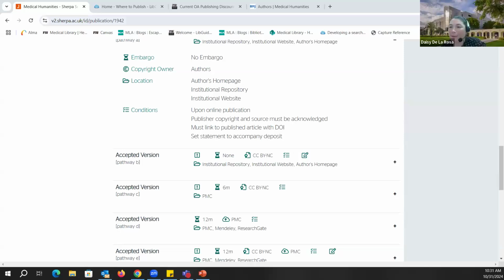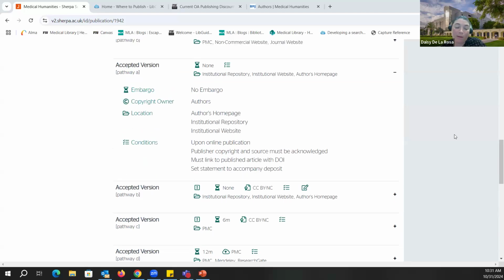Okay, so let me just wrap this up really fast here. I don't know where I left off, but basically Sherpa Romeo allows you to find out what those policies are and what versions of your manuscript you can make available and where, and if you have to pay anything. Hopefully I showed that enough. But feel free to explore, and of course we're here to help you. That's why we're here.